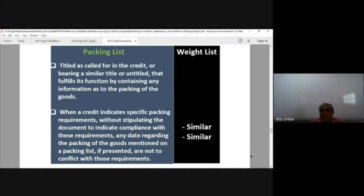When credit indicates specific packing requirements without stipulating the documents to indicate compliance with these requirements, any data regarding the packing of the goods mentioned on the packing list, if presented, are not to conflict with those requirements, right? All these packing list details have to comply with the terms and conditions of the LC as well as the commercial invoice.